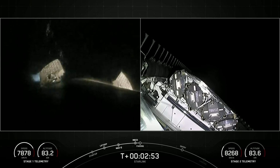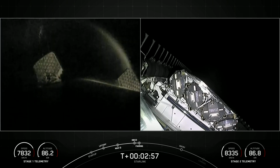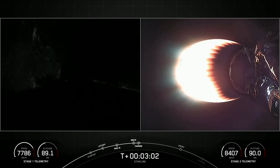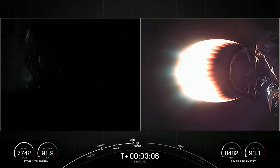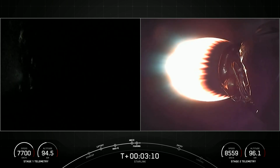Fairing separation confirmed. Fairing separation has been confirmed. We will be attempting to recover both fairing halves using our recovery vessel, Bob. Both of the fairing halves that supported today's mission are flight proven, with one half flying for its 8th time and the other half flying for its 9th time.